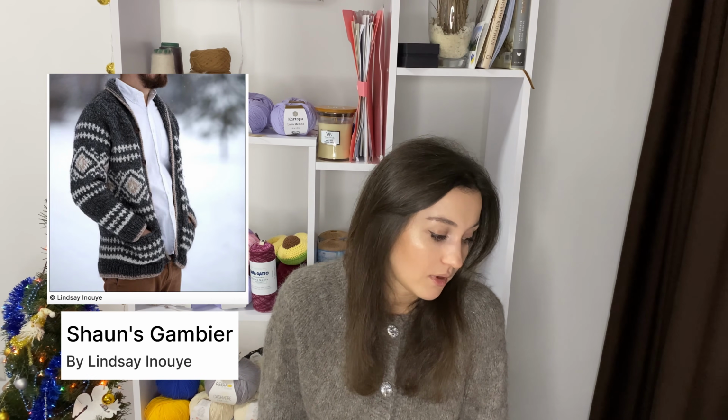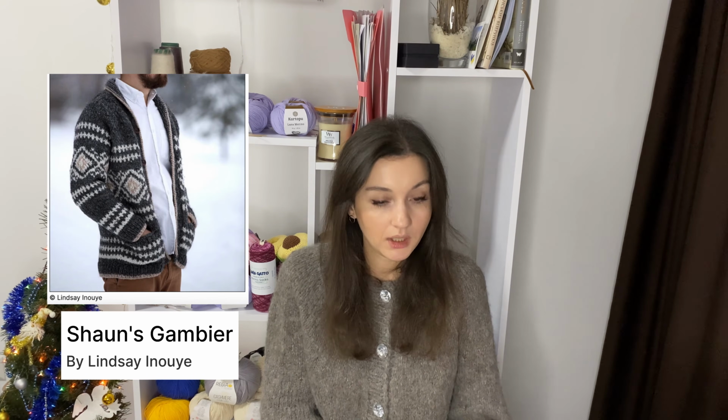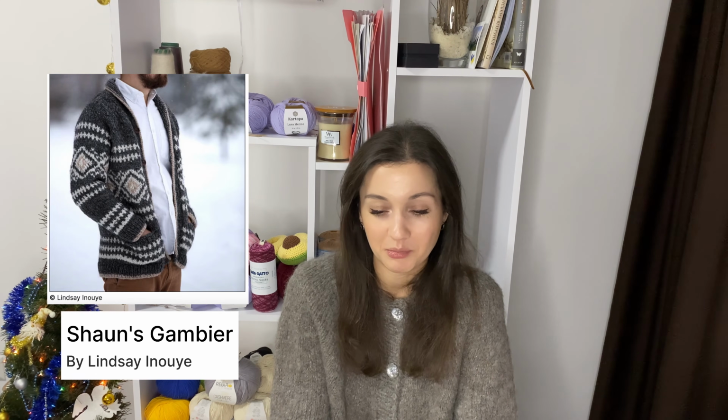And the last one, as the biggest project I think for all of this selection, is Shaun's Gambier, it's a men's cardigan by Lindsay. Can't pronounce the surname, I will put it here. It's made with super bulky yarn on 8mm needles, a chunky jacket for men. I consider it to be a jacket, not a cardigan, for my boyfriend.